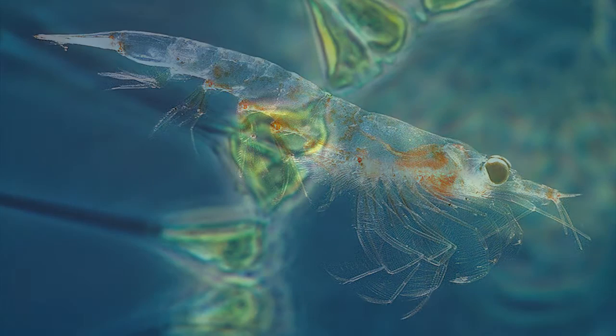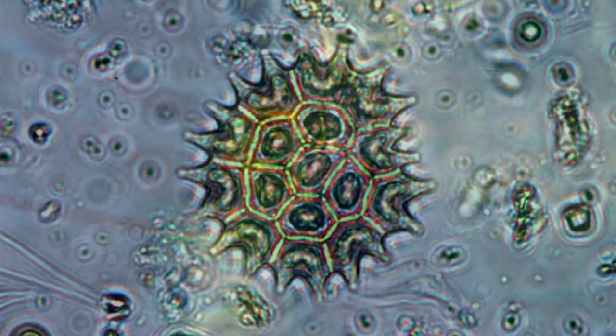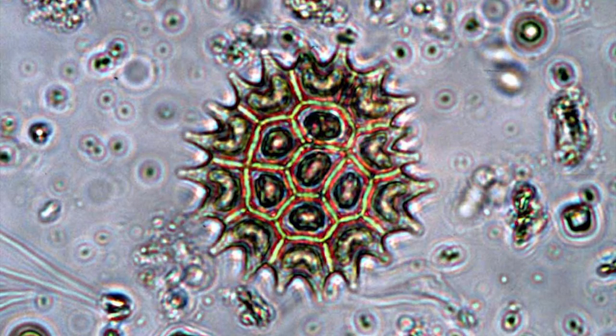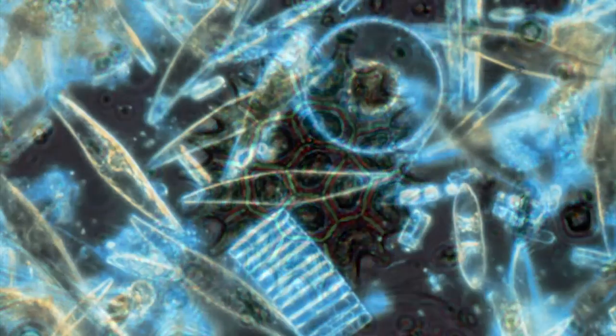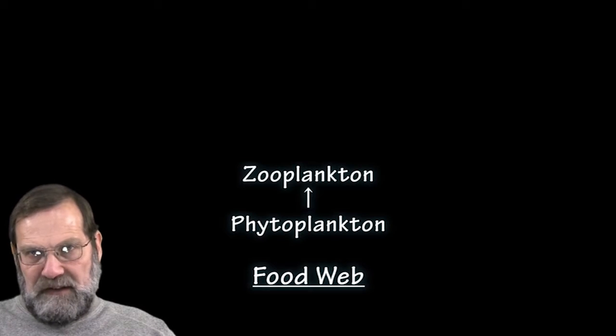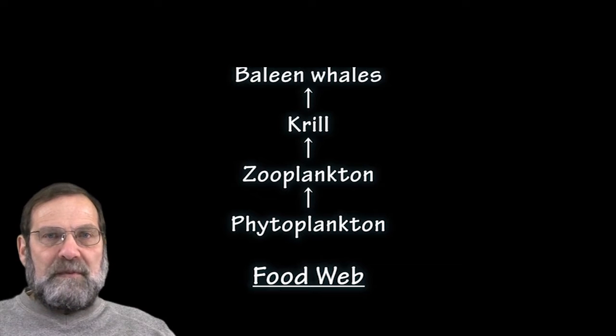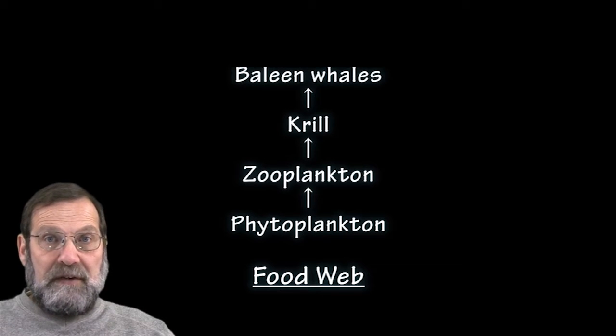Krill, like the baleen whales that eat them, are filter feeders that comb through seawaters for plankton, microscopic algae, phytoplankton, or animal zooplankton suspended in the water column. Together as a group, these organisms form a relatively simple food web. Phytoplankton supports zooplankton, plankton support krill, krill support many marine organisms, including baleen whales.